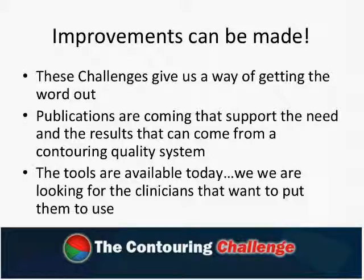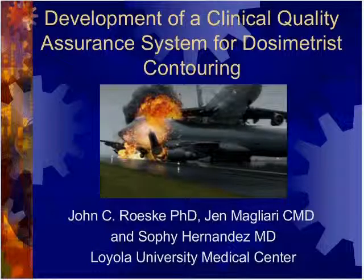So, given that, I'm going to turn this over now to John Ruskey, who is from Loyola down near Chicago. And John has been working on putting a quality system into place in his department for his dosimetrist, and he's going to tell us basically how things are going. John, it's all yours. Great. Thank you, Neil. It's a pleasure to be here today.